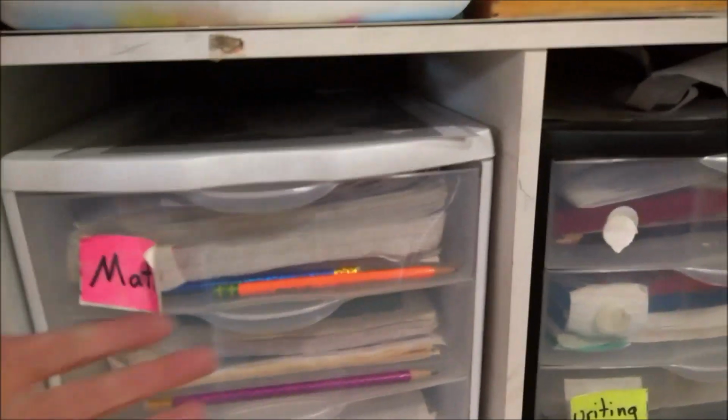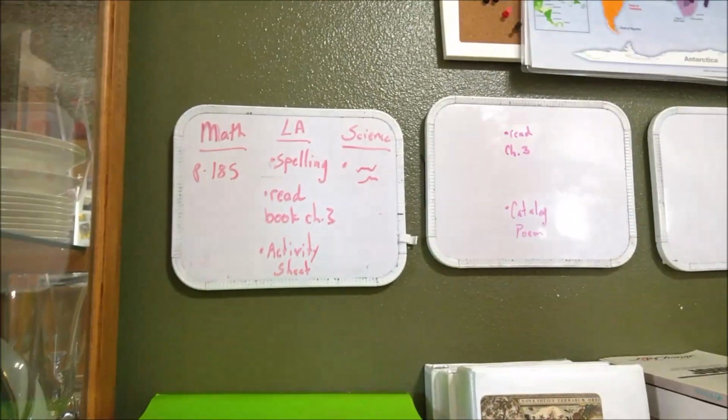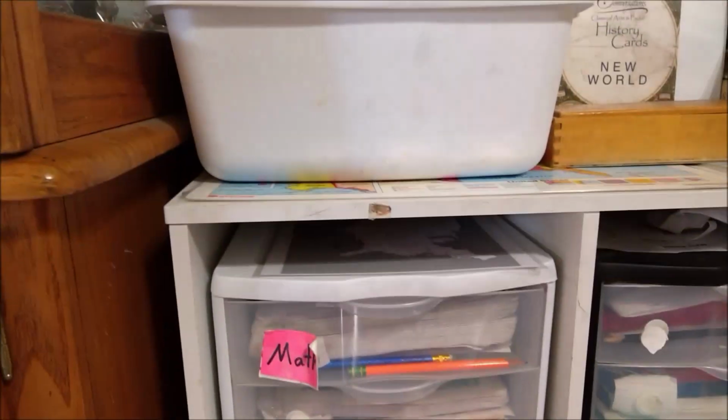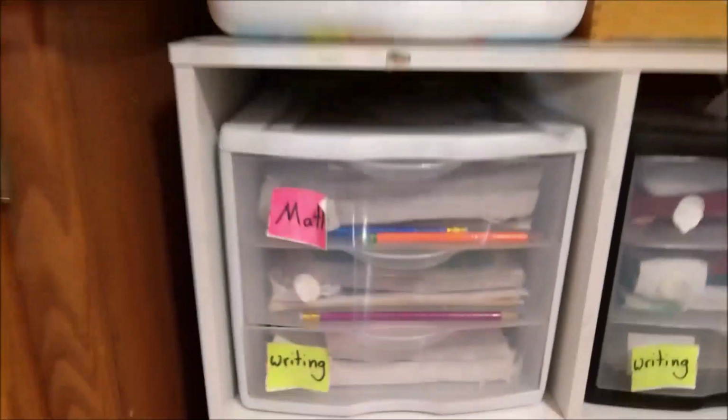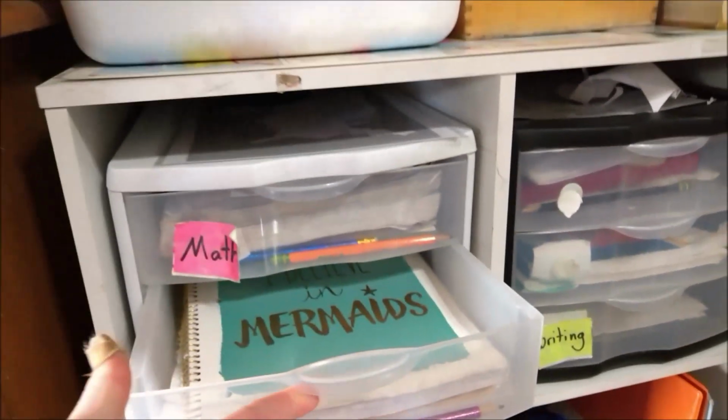Then they come down here, and if math is page 185, they open their math drawer, they get their math book out, and they do page 185. It's got pencils and everything like that in there. When they're finished, then they erase it and put it back. Then they move on to language arts. So they get into their language arts drawer.